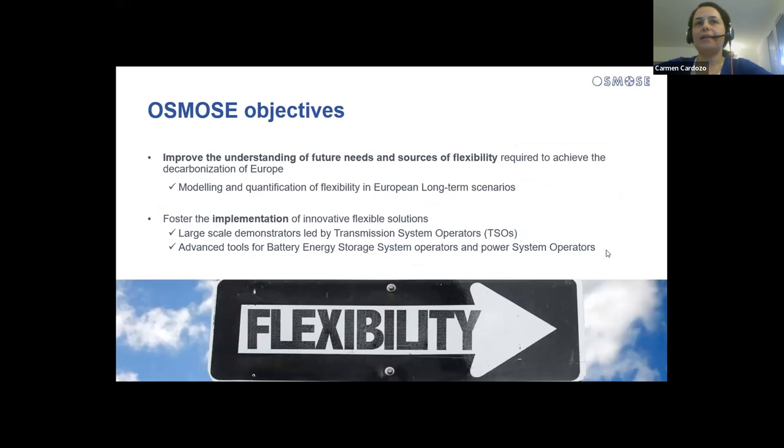The main goal of the OSMOSE project was having this holistic view about flexibility. So we have some work on simulations of future system needs, and how to use this source of flexibility in the different time scales. But above all, we have a lot of demonstrations. And the objective was then to foster the implementation of this innovation by deploying large-scale demonstrators led by transmission system operators. And also once you have the demonstrator, we work on advanced tools to operate these systems.